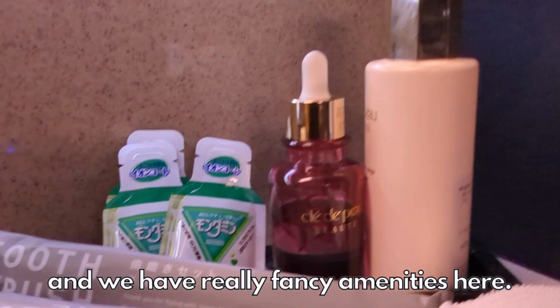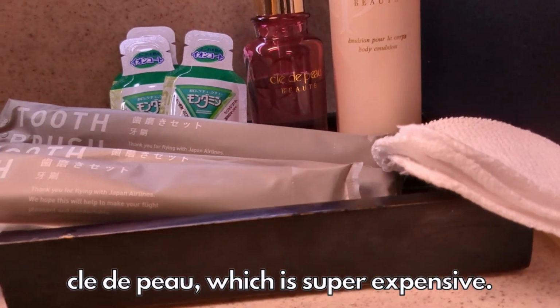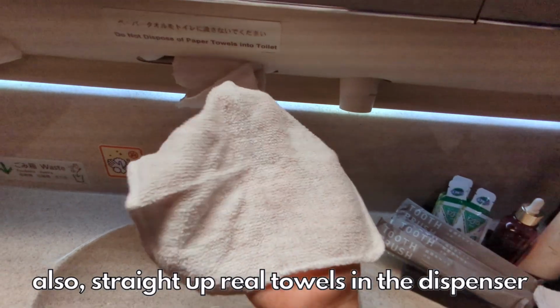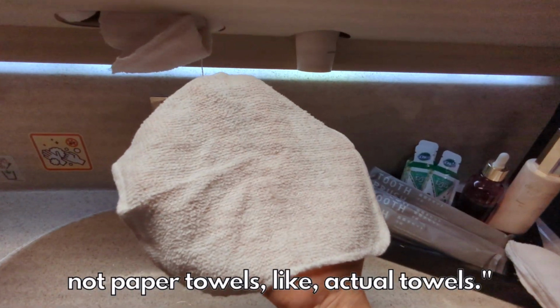And we have really fancy amenities here. Kodopo is super expensive. Also, straight up real towels in this one, so not paper towels, actual towels.